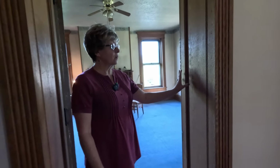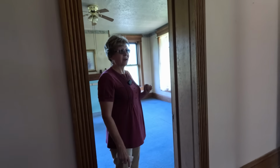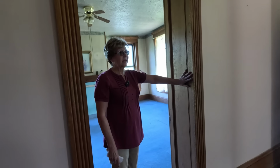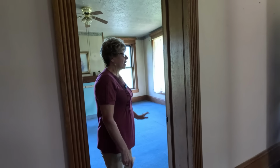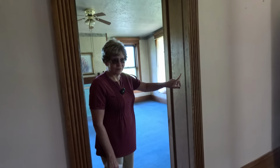Wow. And if you notice, on this side of the house, they're wide. On that side of the house, they're not. That is so strange. It makes me wonder if this was an exterior wall at some point. We don't know, and I'm not tearing into this horsehair plaster to find out.